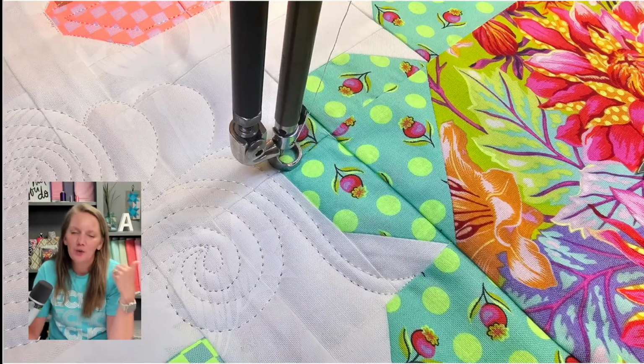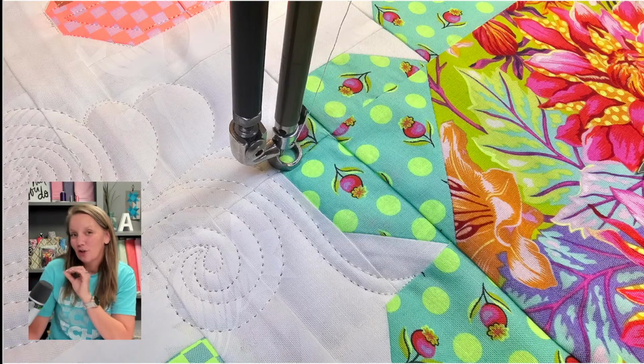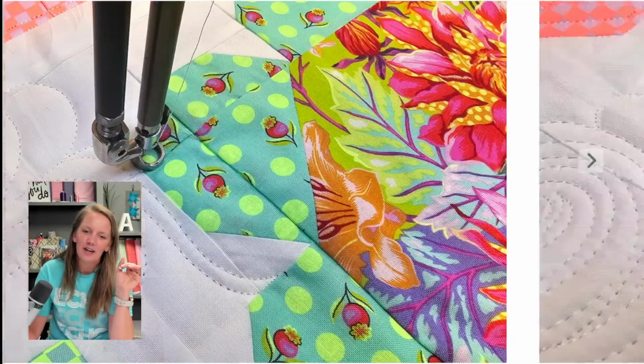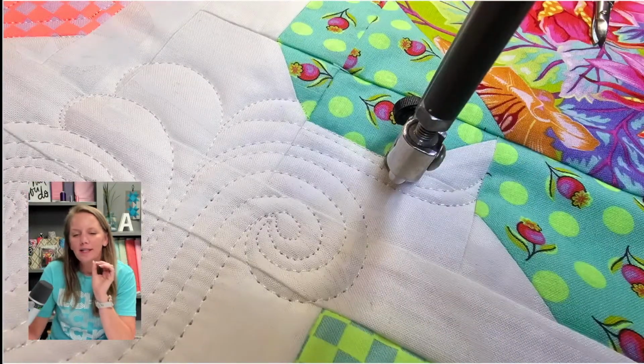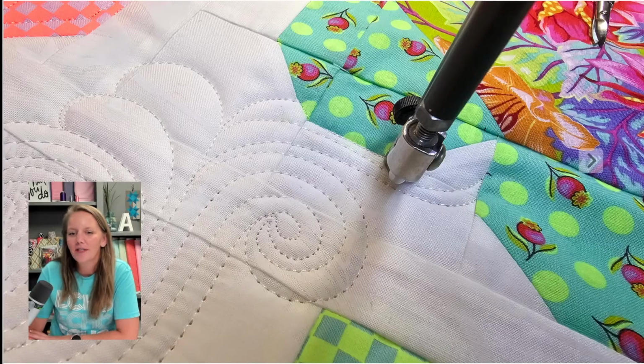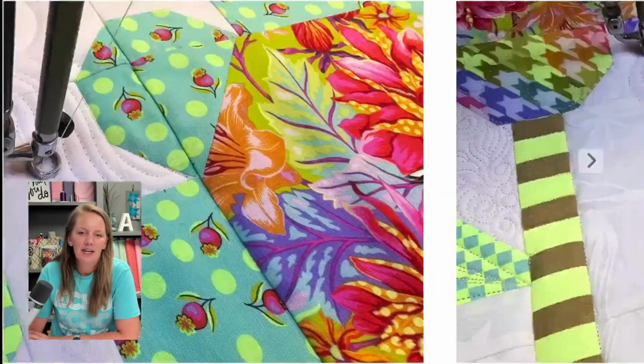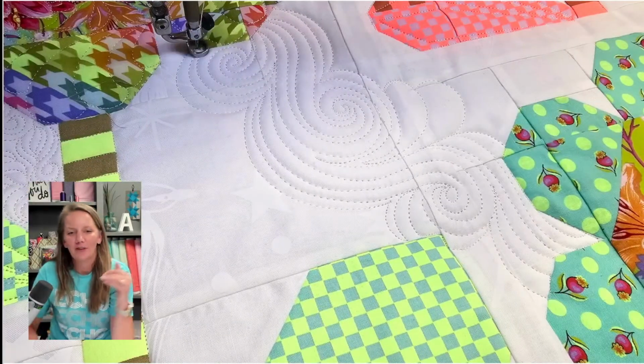So if you watched two weeks ago, my live chat, this picture might look familiar because I talked about how I used traveling to work my way around an area. I wasn't always able to quilt without stopping and starting a new line of quilting, but most of the time I could figure it out. So I got to the other side and then echoed to build it up. And you can see that beautiful swirl chain right there.